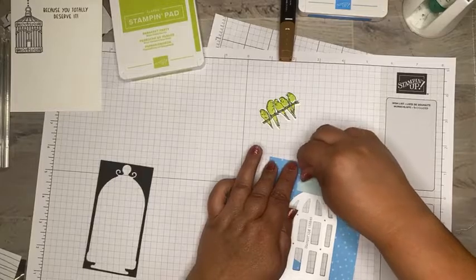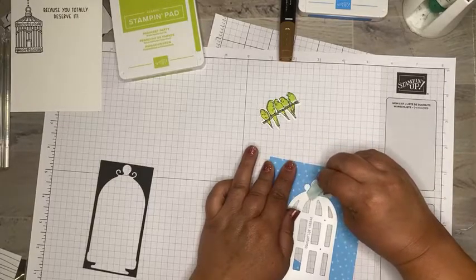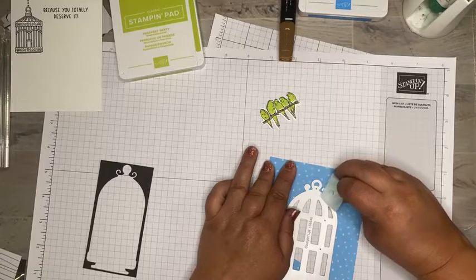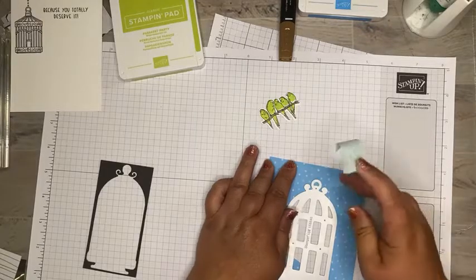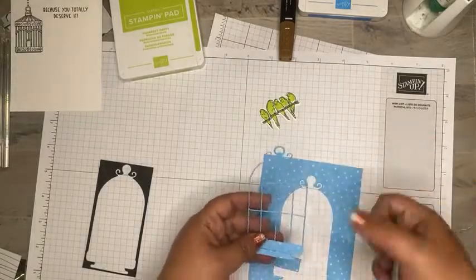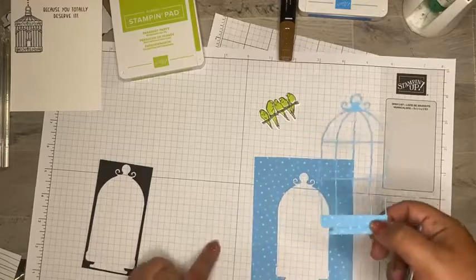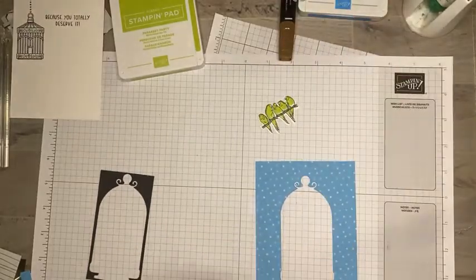Now, when I use this tape, I'm very careful when I peel it off because I don't want to tear that designer series paper. It's made to release, but that doesn't mean it always does a really good job. That's part of the reason I use it multiple times. So I can go ahead and save this for another card because I'm frugal like that.